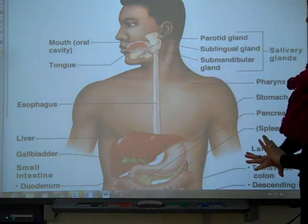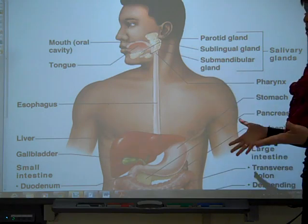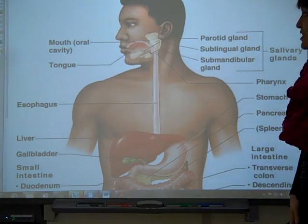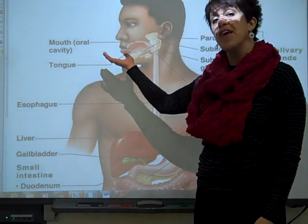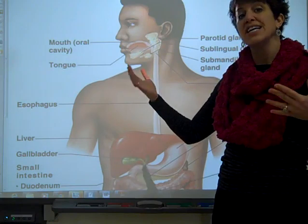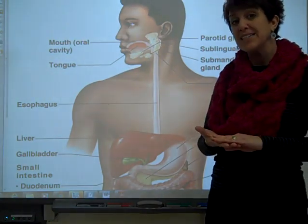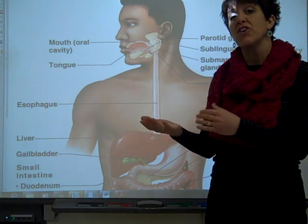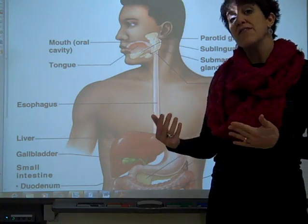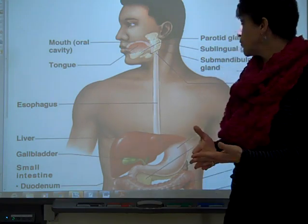So first off, I just have a really large diagram. I'm just going to go through it piece by piece, make sure that you remember each of these things. So obviously your mouth, that is going to be involved in mechanical digestion. Mechanical is not chemical, it's simply the breakdown of food into smaller pieces. Pieces being smaller increases surface area, therefore the enzymes will have more area to attack and break down the food.